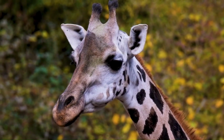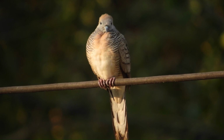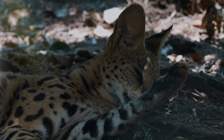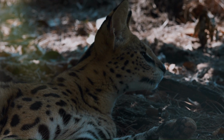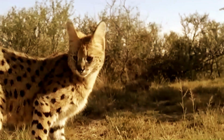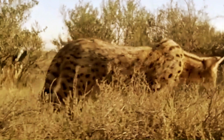At 5,895 meters high, Kilimanjaro forms the backdrop to the impressive fauna of Arusha National Park. One of the animals that can be seen in the park is the serval, a medium-sized feline that stands out for its unique characteristics. With its long legs and large ears, the serval is a remarkably efficient hunter, adapted to hunting in the savannas and in areas of dense vegetation.